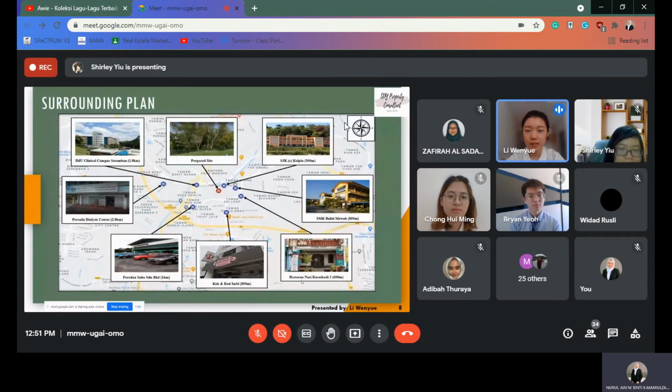This is the surrounding plan, starting from the northeast of our proposed site. The first one is SJKC Kelvin. The second one is SMK Bukit Mewah. The third one is restaurant Nasi Kuai Kuti Dua, followed by Cake Dan Roti Imbi, Produa Steel Syndrome Pahat, Pasada Dialysis Center, and last is NMU Clinical Campus Seremban. And that's all from me. Now I would like to invite Shirley to continue.